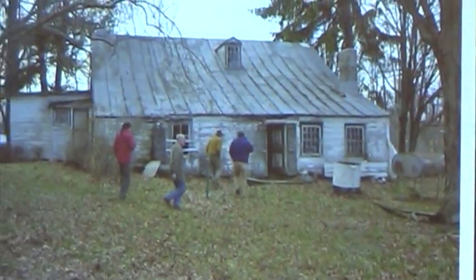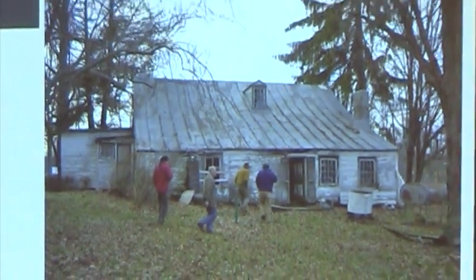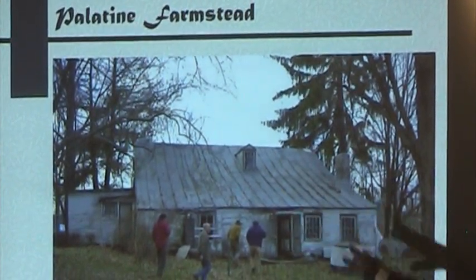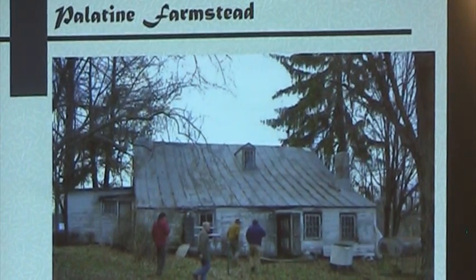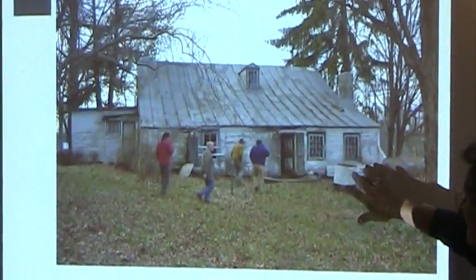Terrific. This is a picture of the Farmstead when we first acquired it. And last year we were pleased to get a grant to be able to do the roof over. You can see that the roof is in need of great care, and you'll be surprised at how much has been done with restoration on the exterior.